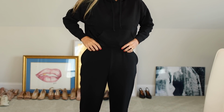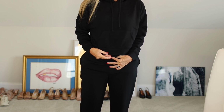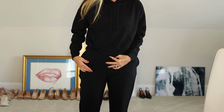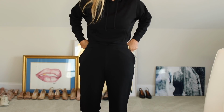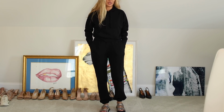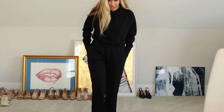It's also slightly cropped. So it comes to here and I am, you know, long waisted. So it's not going to be like the typical longer sweatshirt. It is just right to the waist and that is perfect for me. The pants that I have on are just like the cream ones I showed you, but these are the black. And I just wear stuff like this all the time.